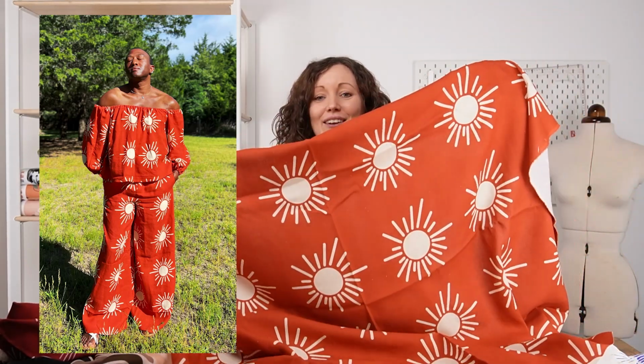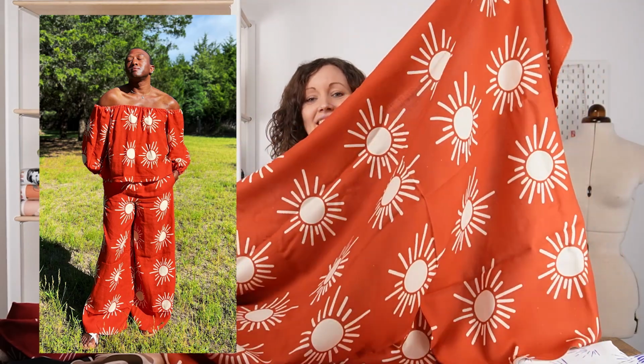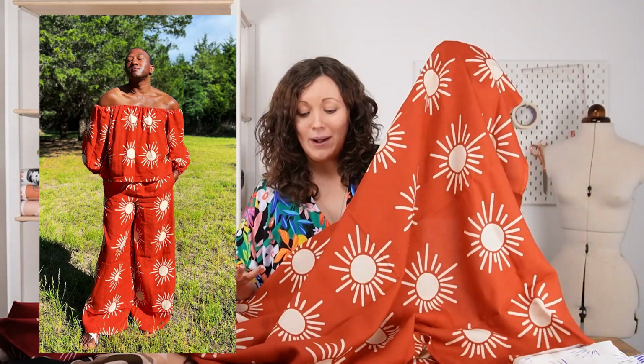And isn't that glorious? It's quite simple in a way, but because of the scale and the boldness of it, that gorgeous colour, it's just absolutely beautiful. And again, this is still on our linen viscose base here.